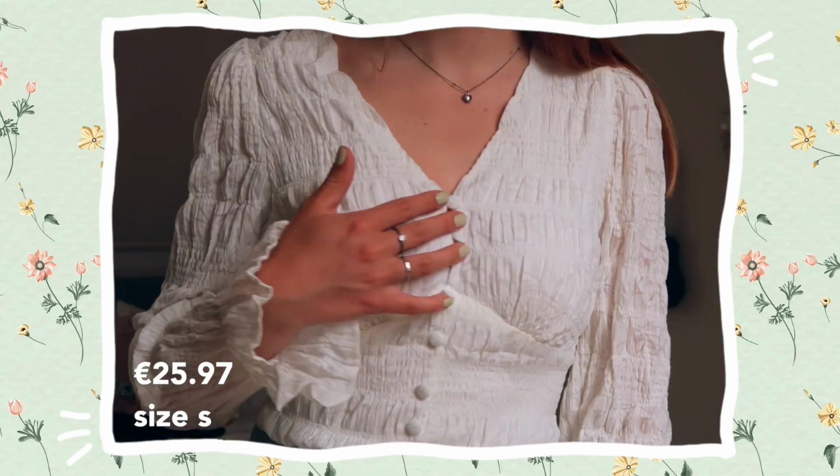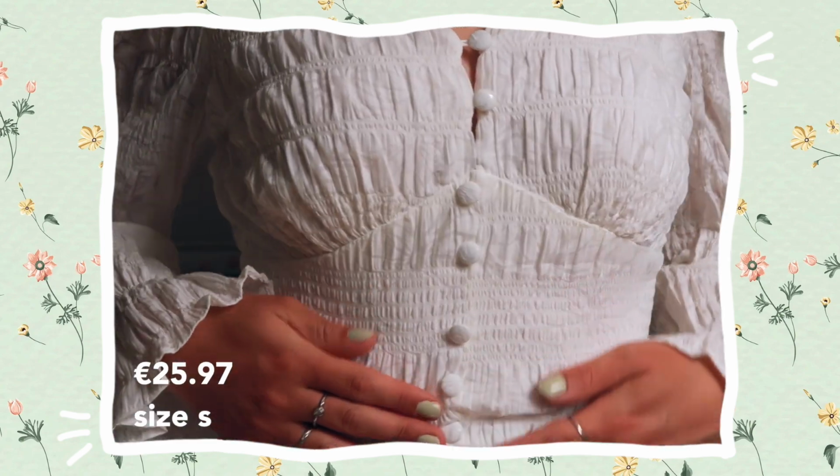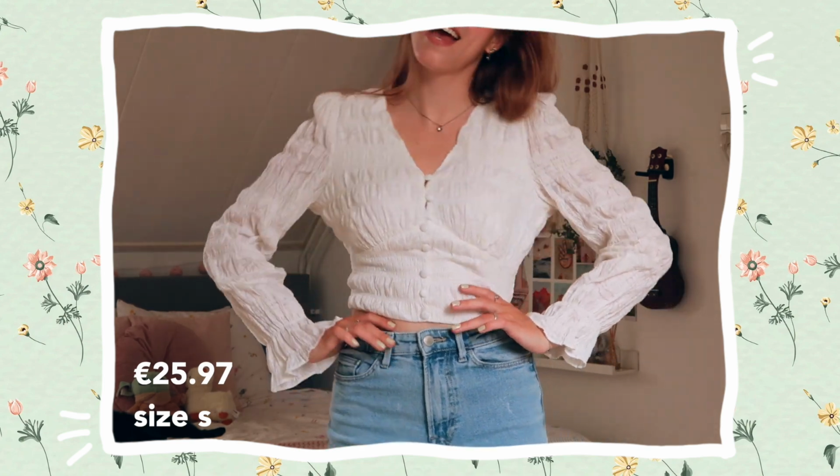I think the quality is very good. The fabric is really nice. It is not annoying to wear. It's actually breathable and kind of stretchy. The sleeves are very nice. Overall, it's a very good top. I don't really have any complaints on this top. I just feel like it looks a little bit weird on me.